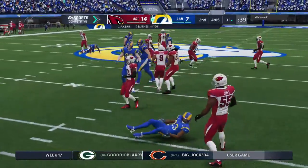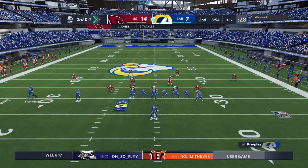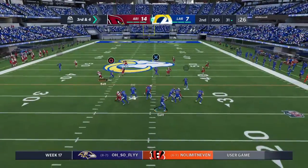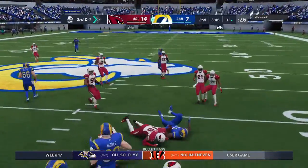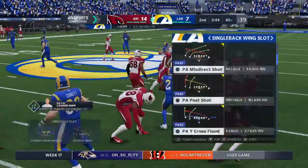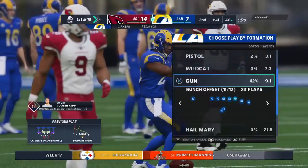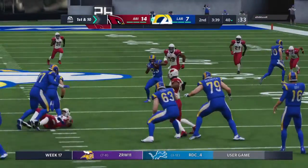And this play a lot like the previous one. Thanks to that stout Cardinal defense, back-to-back they've been tackled behind the line. Back at the 31. Here's Goff. That's into the hands of Akers, complete. And he is going to have a Rams first down as they're able to get the 3rd down conversion. 9 yards on the pickup there, and it keeps the drive alive. 40-yard line.